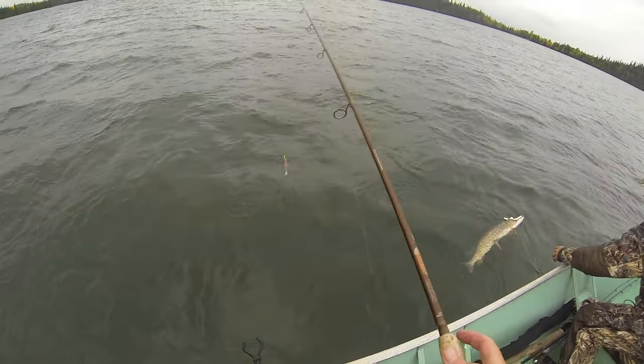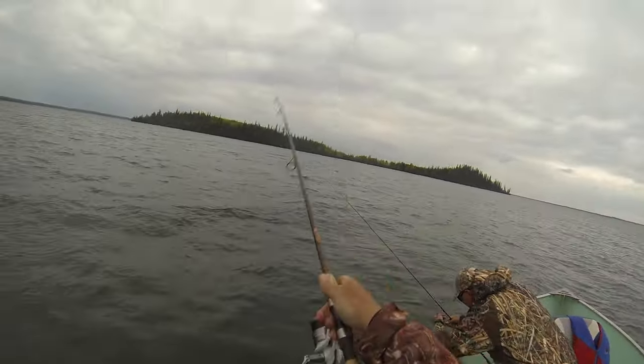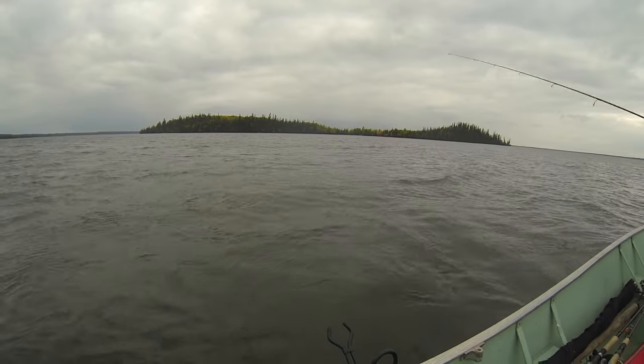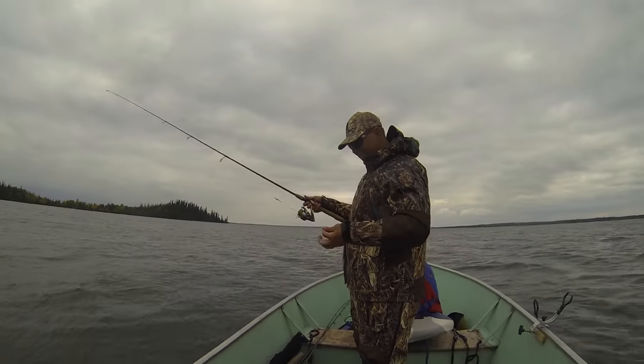Here we go. While Russ is landing this nice fish, I'm gonna catch one of my own. So we're weeding through all these sort of mid-sized pike. Every once in a while we're getting a pretty good one, and we just had catastrophic leader failure.